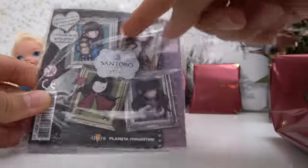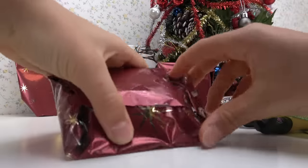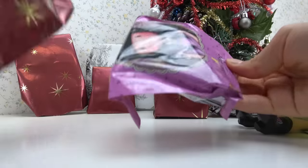Cards from this, because they're cards. But wow, it's a doll, yes! And what did I get? What did I get? Oh, please let it be the same thing. I really want one for myself, huh? Oh, it's not the same thing.